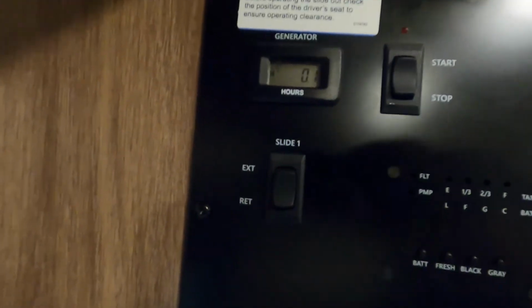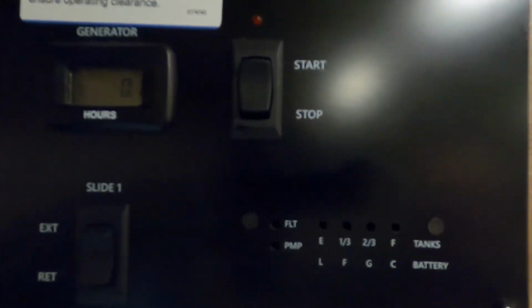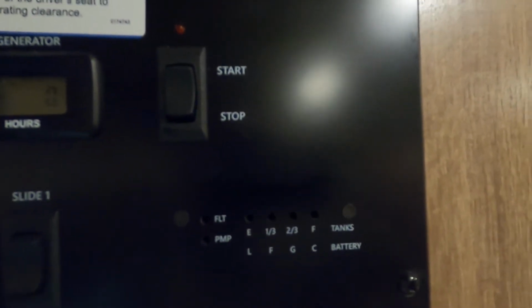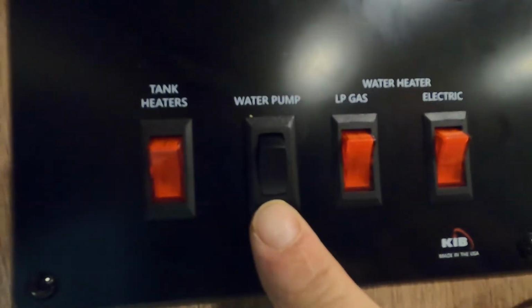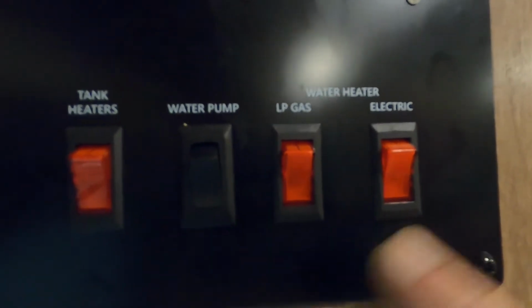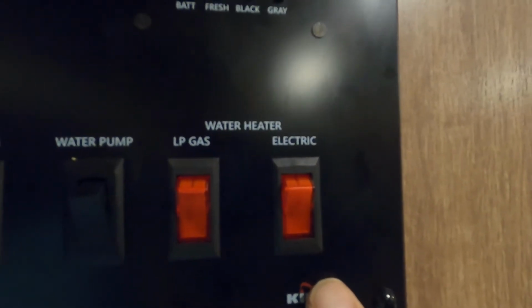Below that's where you control your slide. We'll do that when we're leaving. Here's your battery. Your fresh tank. One way to tell when your potable water is full is just come in here and hold this down. Your black and gray tanks. Your tank heaters if you're in inclement weather. Your water pump if you're using potable water. And your water heater, turn it on accordingly. If you're just on gas, you turn it on there. If electric, turn it on there.